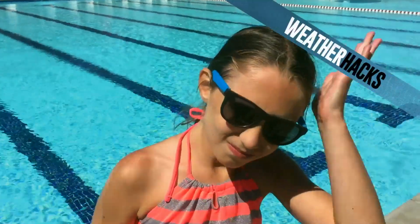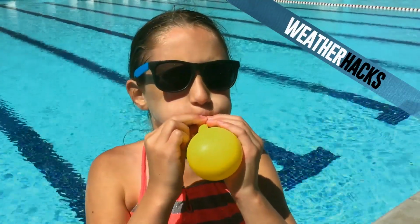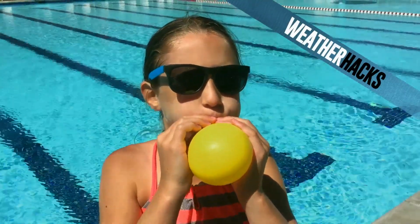If your kids come out of the water with their ears plugged, this hack is as easy as blowing up a balloon to help release the pressure.